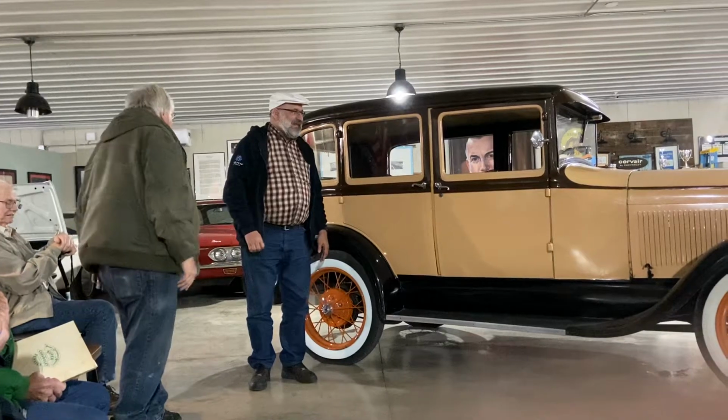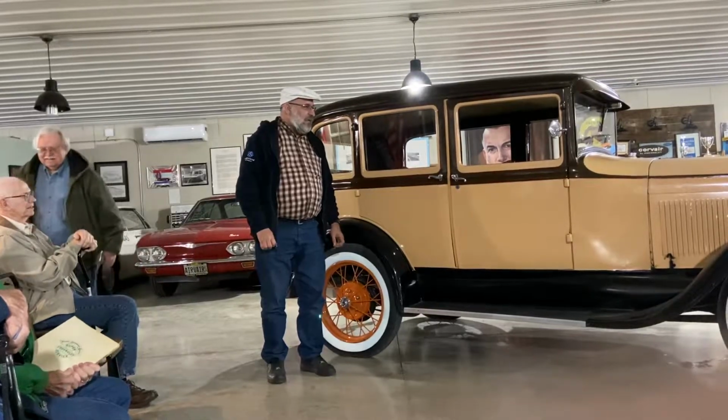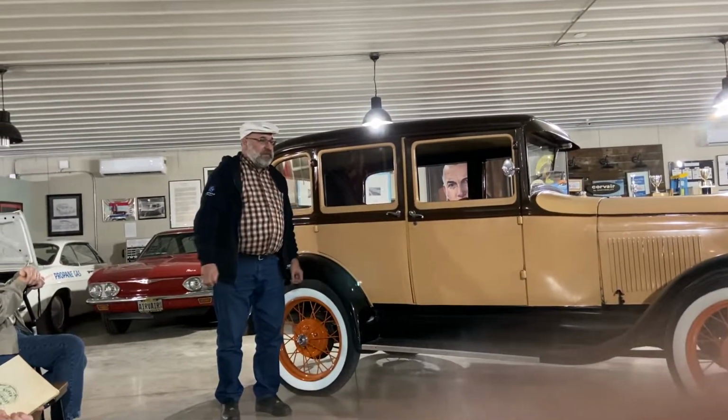Yeah. It's okay. So this is my 1929 Ford Model A Town Sedan. Now, I get a lot of questions. Well, I thought these were supposed to be all black. Well, that was Model T days, you know.